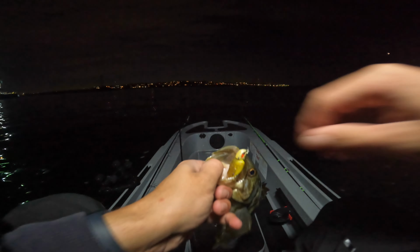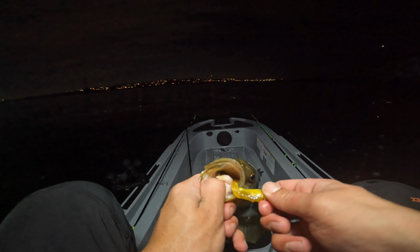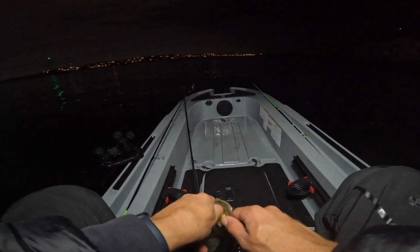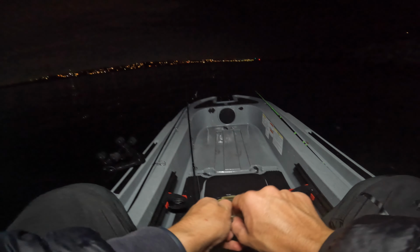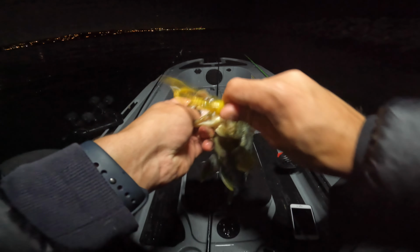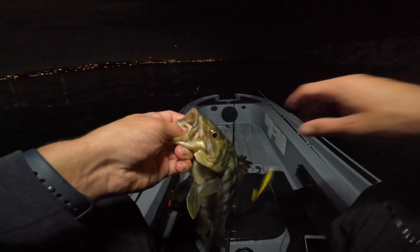Beautiful, beautiful fish. Literally choked it. Look at that swim bait. Oh my gosh. Literally the first few cranks and this guy already slammed it. Oh my gosh, these calicos are absolute nuts. I'm trying to get this tail out. Oh my gosh, it's all the way down in there. There we go. Little big hammer swim bait.